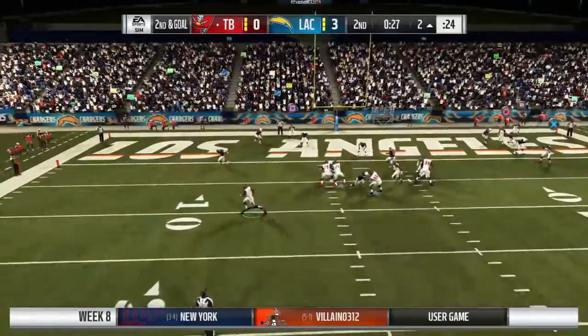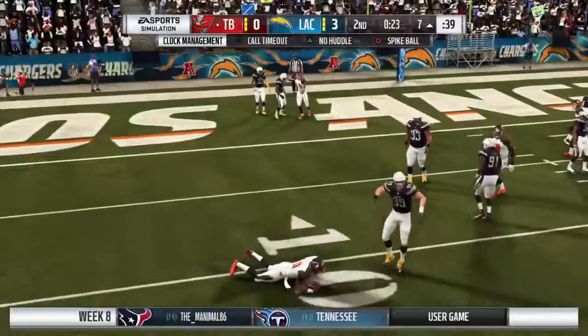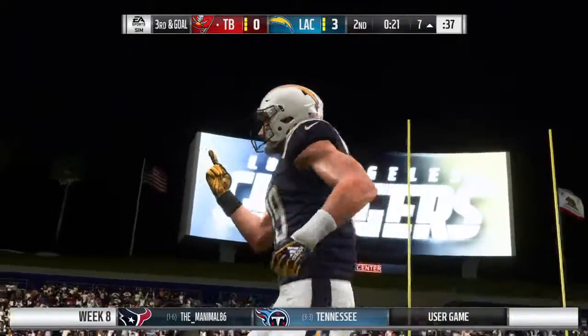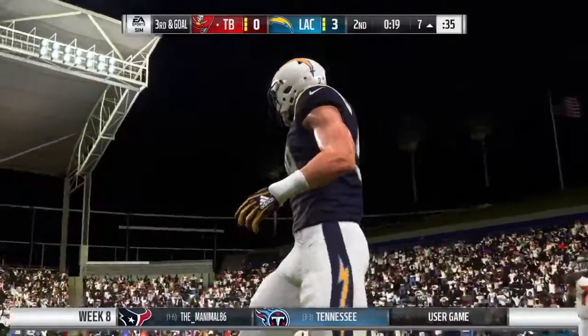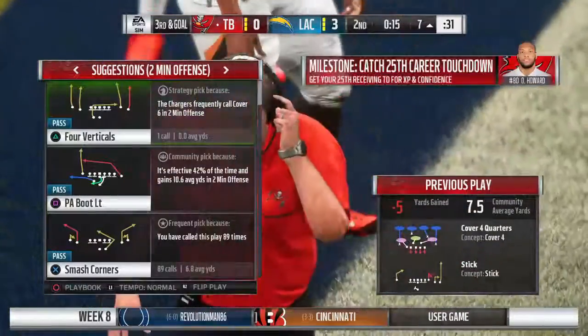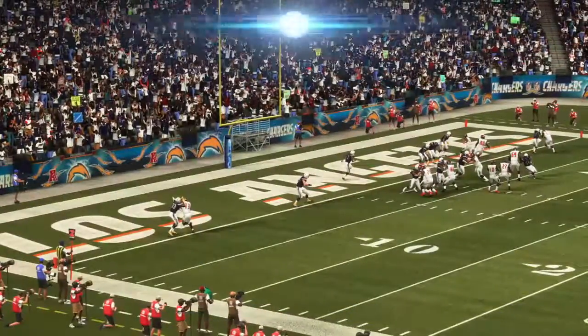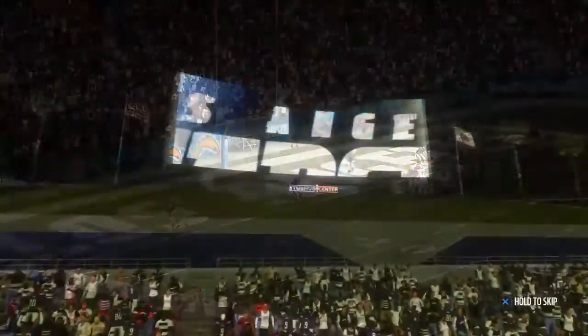Jackson buying time to his left. And he's going to have to eat this one as down he goes. Joey Bosa in there to get him, and that's sack number 6 for him on the year. When you're this close to the goal line, you got to expect pressure from the defense, so the ball's got to come out fast. Got to get out of his hands quicker.